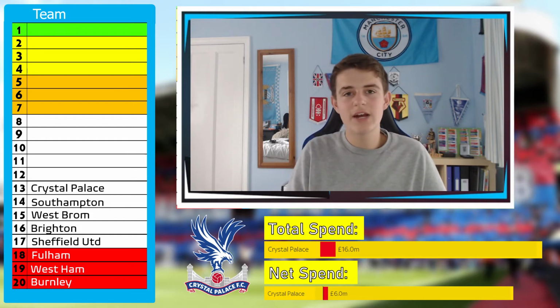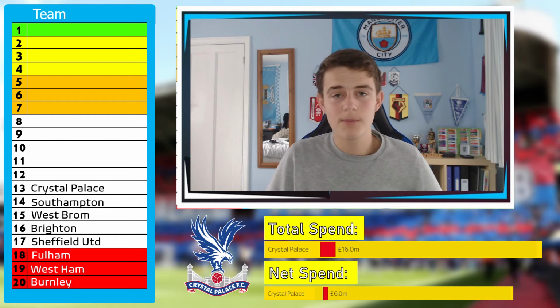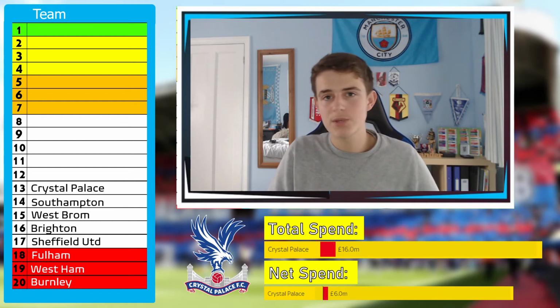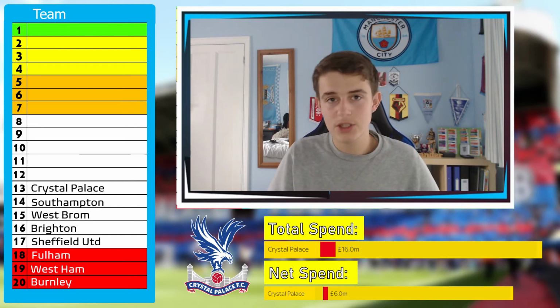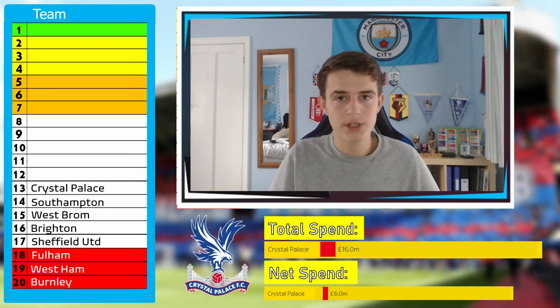Palace did very, very little business, but that business that they did do was actually very solid. Eze, a very, very good player, had a very good season for QPR last year, gone for relatively cheap. Michy Batshuayi, as we've seen him at Chelsea, he's an alright player, not a great player, but a striker. They could have done with a striker, and that's what they've got. Obviously, he's got experience in the Premier League. He won Chelsea the league back in 2016 after scoring at the Hawthorns.